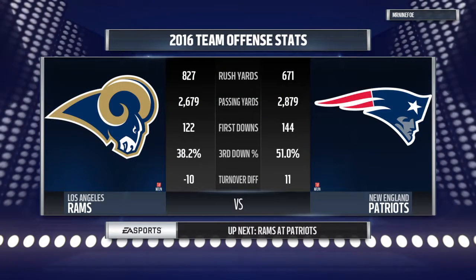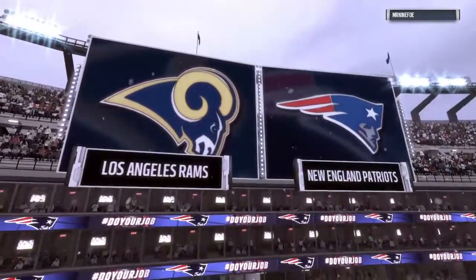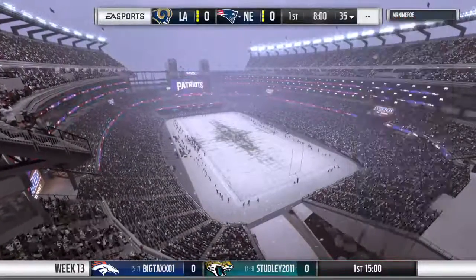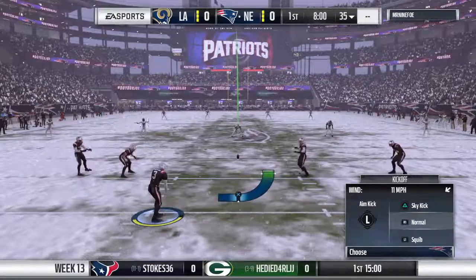Hello, everybody. I'm Larry Ridley, and this is the NFL on EA Sports. We've got two very good defenses on the field today. Both rank in the top 10 in fewest yards allowed, and each wants to prove that it's no fluke. The Patriots are top 10 in defensive yards allowed, and they go up against the Rams, who will need to find a way to move the football.